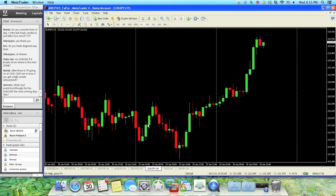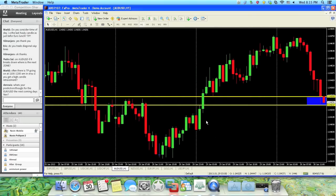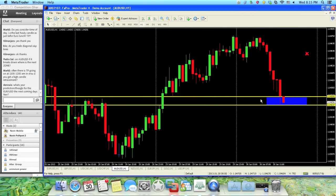On Aussie dollar, if it breaks down, where is the next zone? Well, you draw it. Come up with an idea where you see. Okay. If it breaks through, where would it possibly halt? Think. What are we looking for? What are these lines? What is this? Is there another one of these down here? Find it.